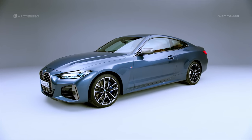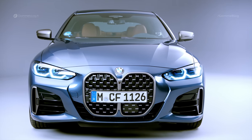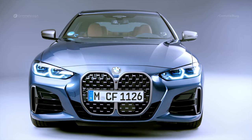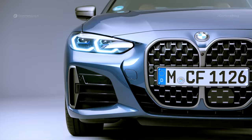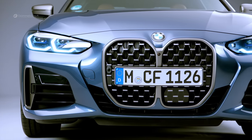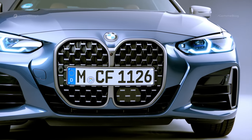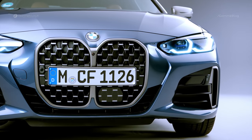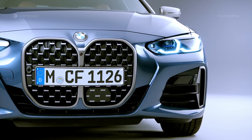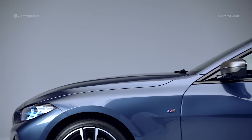The core of BMW is an elegant and dynamic saloon. The 4 is the coupe version of the 3 Series, and therefore for us, an everyday dream car. The heritage which we used as inspiration for this car are design icons like the 328 or the 3.0 CSI. All these cars, they really express what BMW stands for. They combine elegance and dynamic in a very natural and daring way.